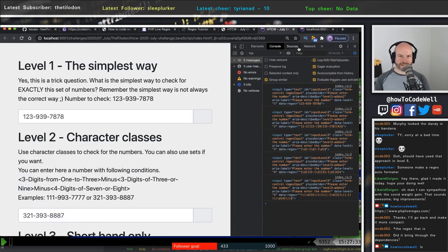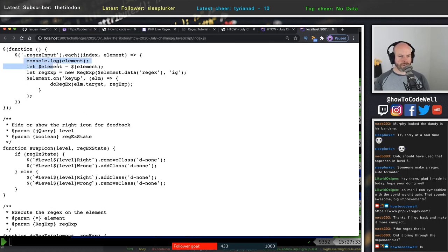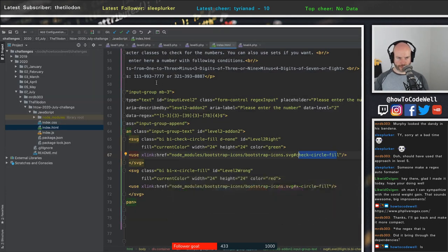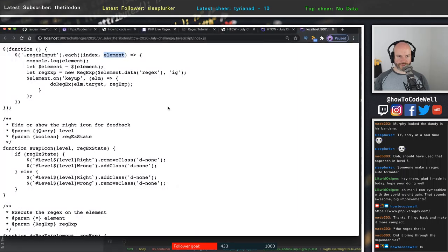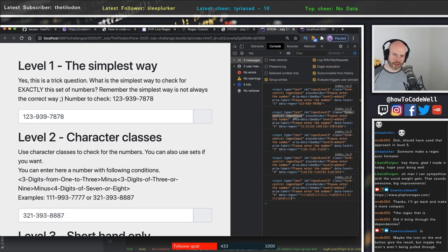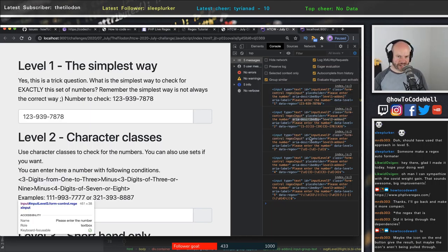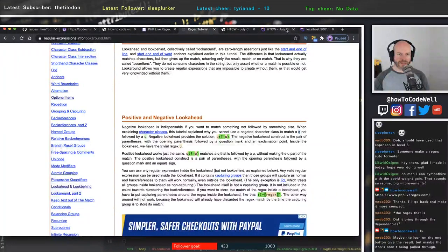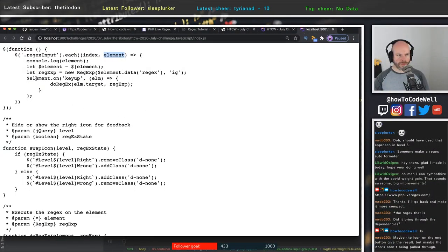All right, so that's saying to console log that let element is element. So element would be off of this, which would refer back to, oh gosh, sorry, I'm going everywhere. These, and we've got regex input. I see, so we're identifying the inputs by the class, okay. So that does appear to be working through.